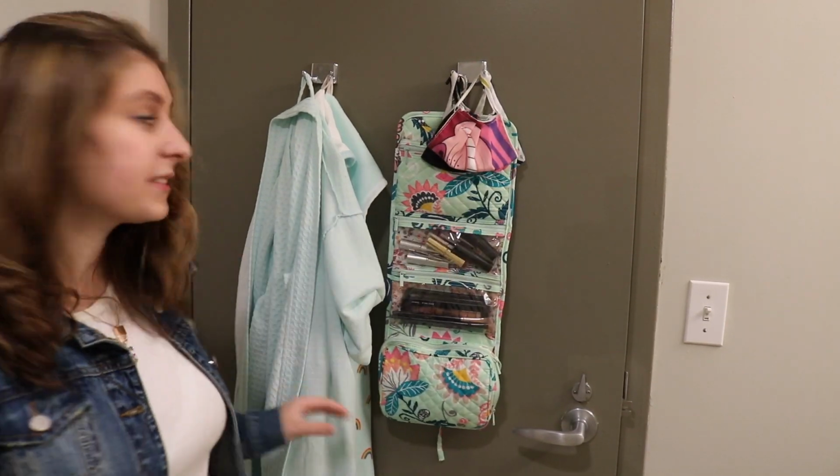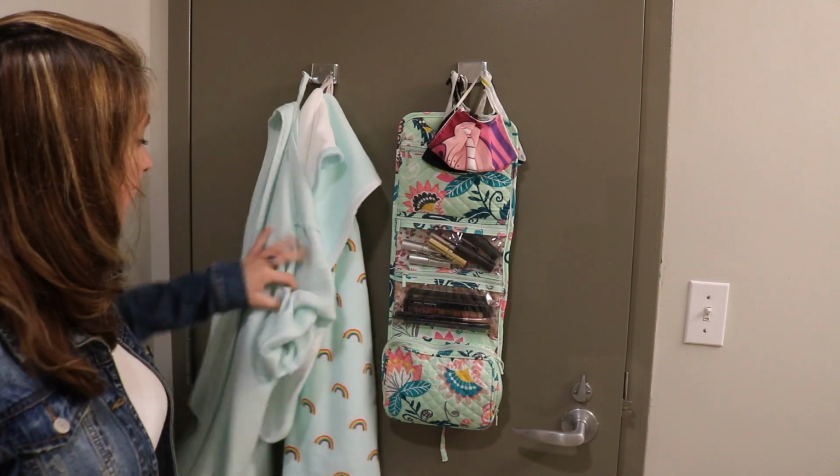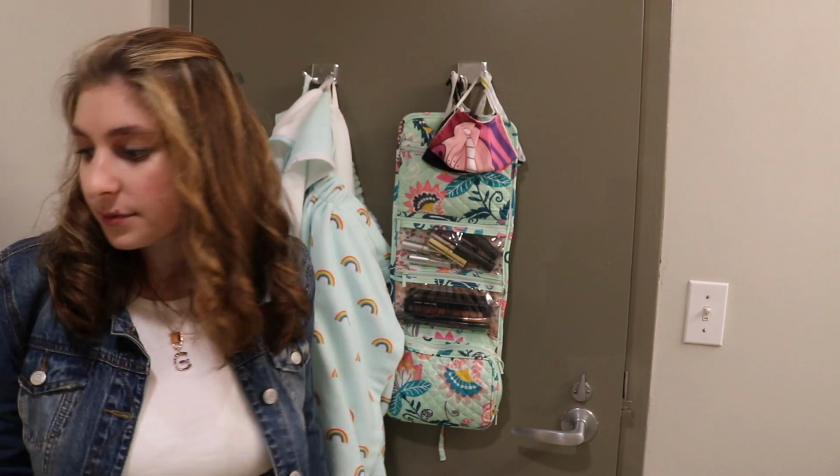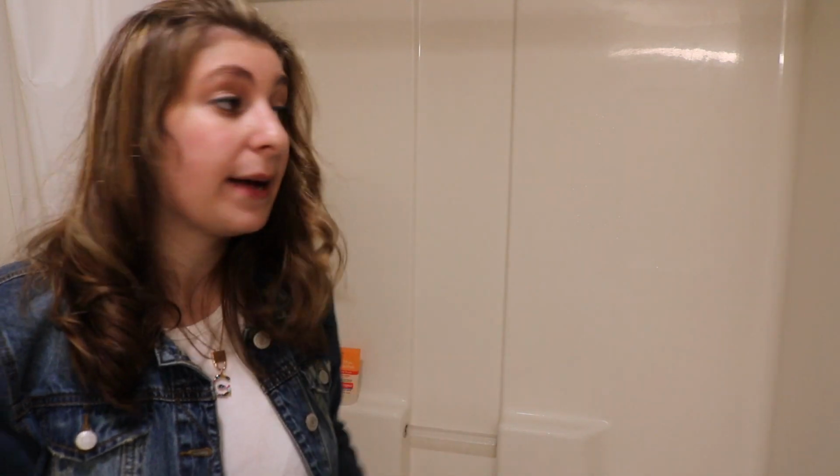I hang my face masks here. I have a robe that I'm hanging here, and hair towels and another bath towel that you tie around. And then my bathtub slash shower is here. The water pressure is really good. The water heats up right away, which is something that takes forever normally in the shower at my home.